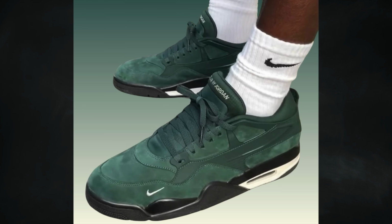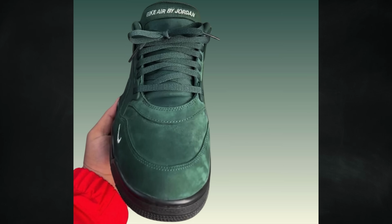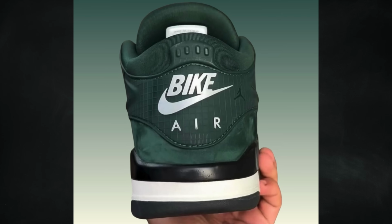Now, in my last news video, I went over the inspiration and all the good stuff about the shoes. So if you want to check that out, just check out my last video. But one of the cool elements about the shoes that I'll briefly go over right now is the box. The box actually features a graphic of his grandma's driveway, and it's pebbled.